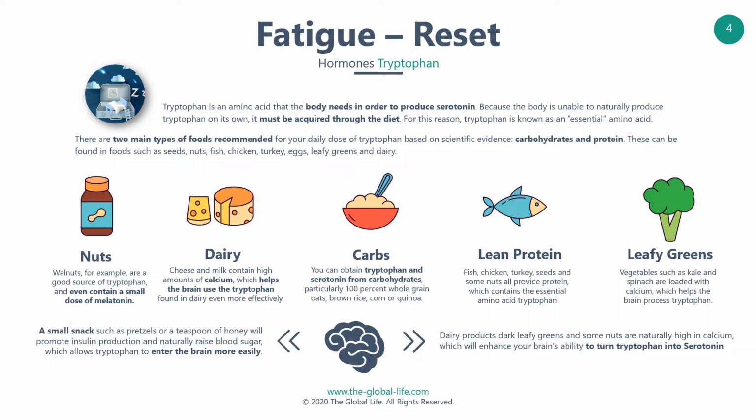You can obtain tryptophan and serotonin directly from carbohydrates, particularly 100% whole grain oats, brown rice, corn, and quinoa. Lean protein like fish, chicken, turkey, seeds, and some nuts will also provide protein, which contain the essential amino acid tryptophan. And finally, leafy greens, such vegetables such as kale and spinach, are loaded with calcium, which again, as we said, helps the brain process the tryptophan.